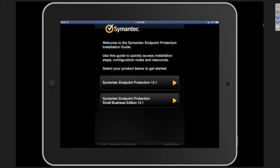Not antivirus protection for the iPad. Again, this is a guide. It has some good information if you're implementing Symantec Endpoint Protection 12 or upgrading from Symantec Endpoint Protection 11. It's a great tool to go through.